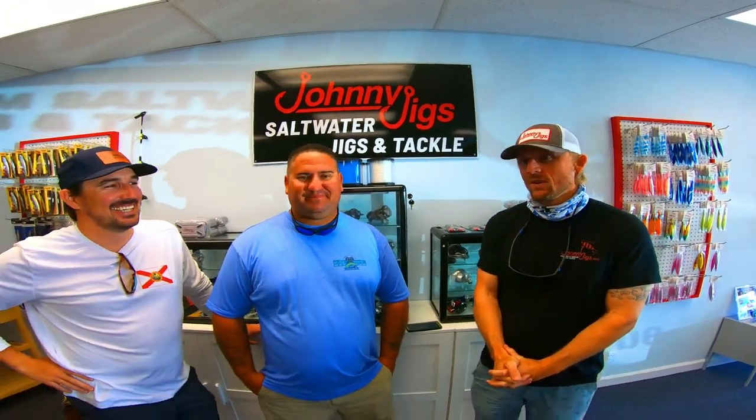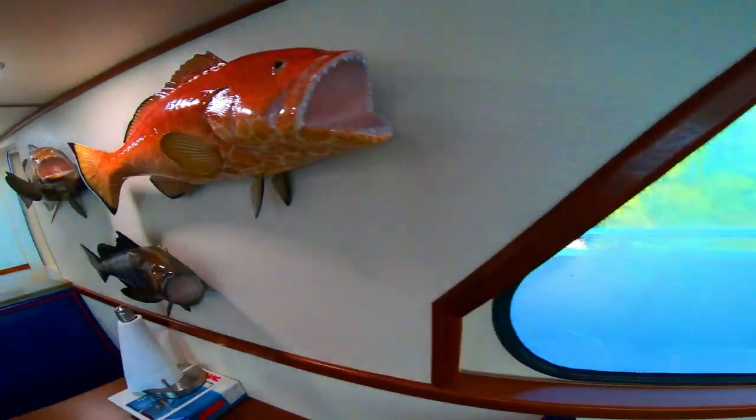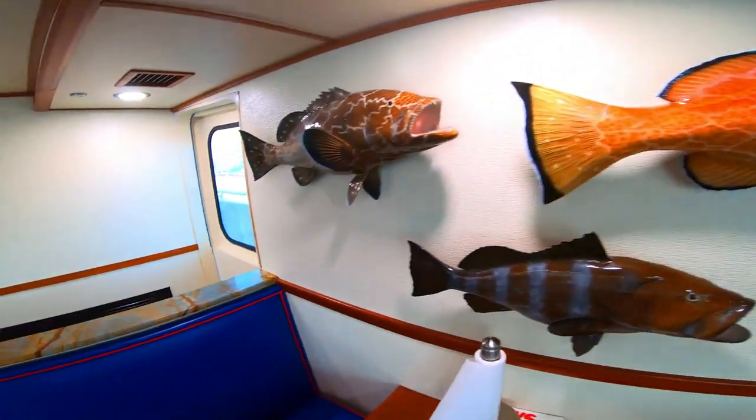We feel like we're geared up properly for the trip, but this is a learning experience for us, going out for big yellowfin tuna. That's not our normal fish that we go after here in Pompano Beach, as well as the long range trips we've done on the West Coast. So it's going to be a learning experience.